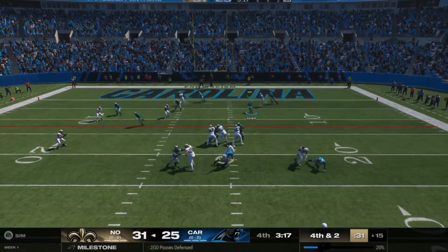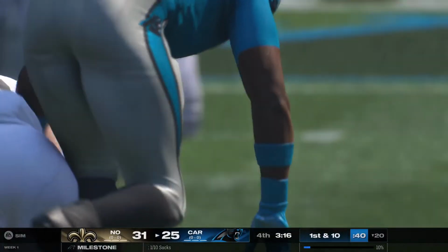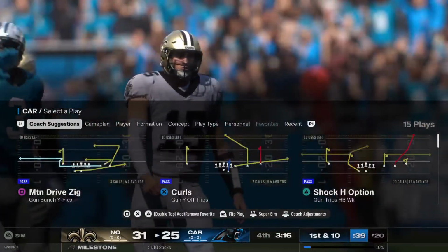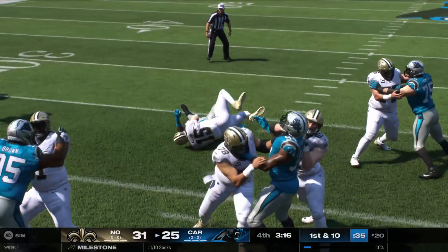Again, he'll drop to throw. And he's brought down. Can't do anything with a football. It's a sack and a turnover on downs. The Saints' decision to go for it backfires. And the Panthers will get the football back.